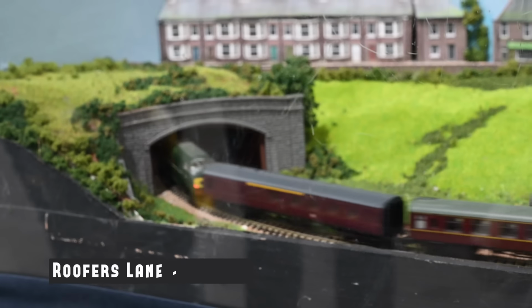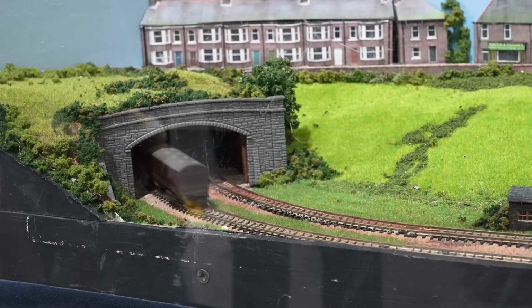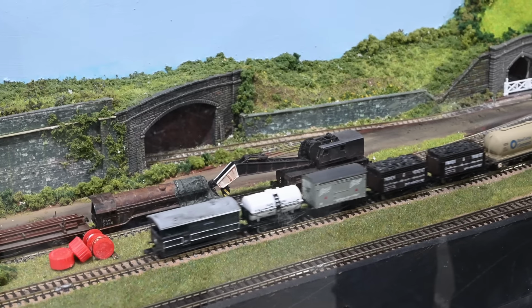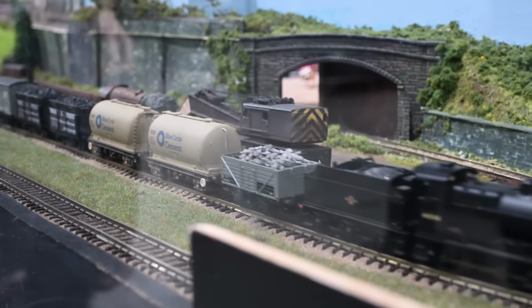Getting a lot smaller and dropping back down to N gauge was Rufus Lane, a fictitious wayside halt on a main line. Being double tracked, there was plenty going on with trains passing midsection, and it was a great example of showing just how much you could fit into N gauge into a small space and still get a decent run for your trains.